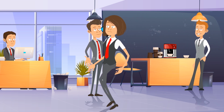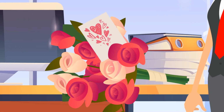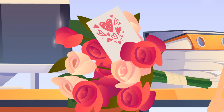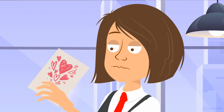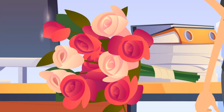Gemma overslept and arrived at her office an hour later than usual. She found a beautiful bouquet of roses on her table. Gemma got very excited when she saw a postcard tucked among the flowers. She reached for it and accidentally pricked her finger on a thorn. The card said the flowers were from a secret admirer.